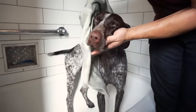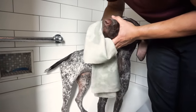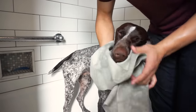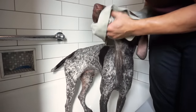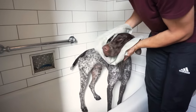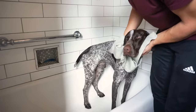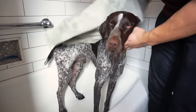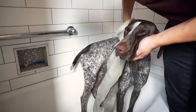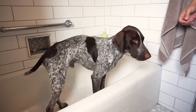So we wipe them with these car absorbent towels. These are the best doggy towels because they absorb water very, very quickly and keep them dry. So I don't blow dry the dogs because that's a lot of dogs for me to blow dry, and they are large dogs. So we just use these towels to dry them, and it does a very good job. Hey, we're done with your bath. You can come out.